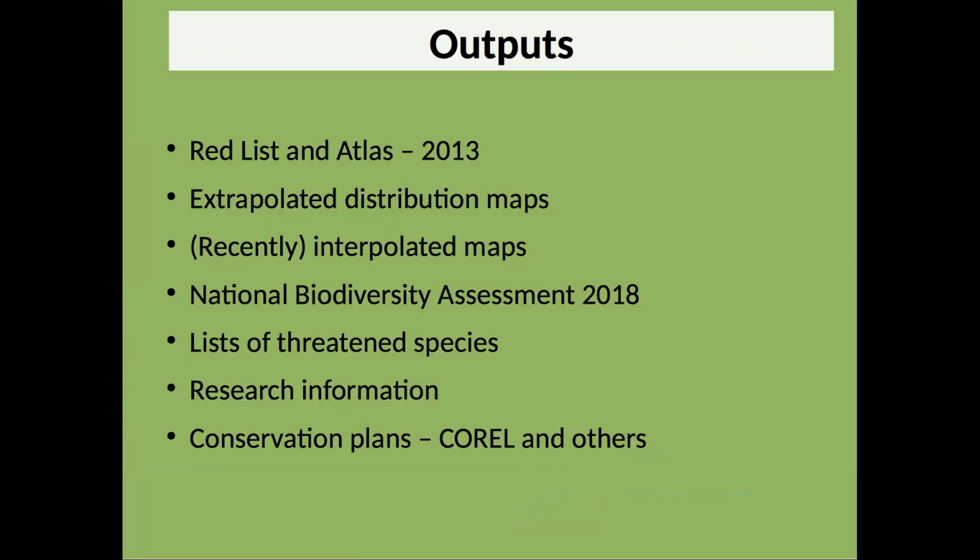What are the outputs? Well, first of all, there's a Red List and Atlas, which I showed you earlier. We have things called extrapolated distribution maps. Any of you who've got one of my field guides or the app will see those. Recently, which is brand new, interpolated maps. There's been a national biodiversity assessment, which was published in 2018. That's what SABCA led into.